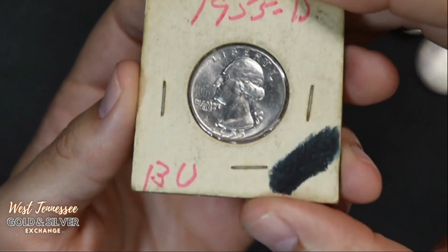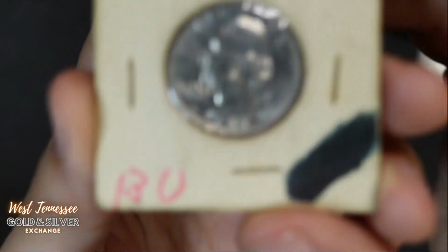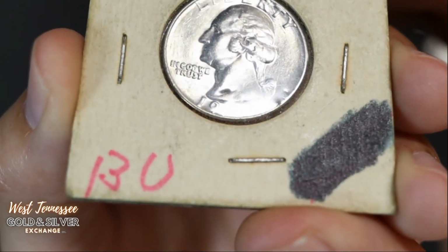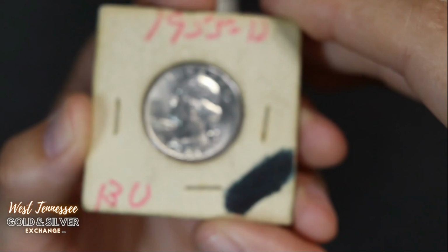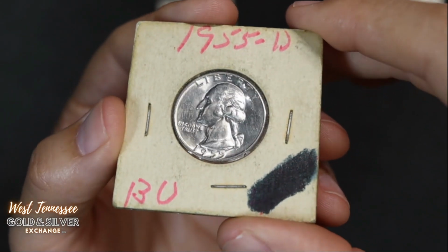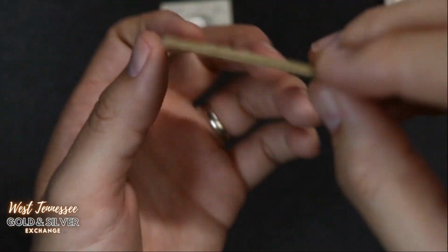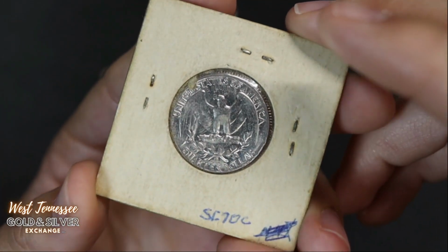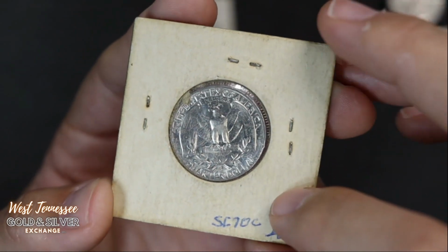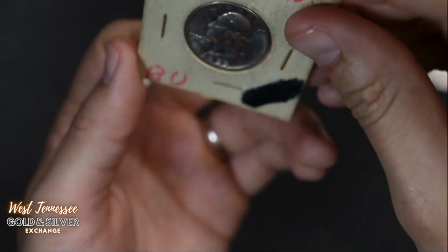Next up, we have some 1955 coins. Here is a Washington quarter, 1955. Let's look at that 55, because it kind of looks like it's, never mind. Almost looked like it was a double die, but it says it's a BU, brilliant uncirculated. It looks to be in decent shape. This flip looks to be really old. Look at those staples. So it's probably been in here for a long time.